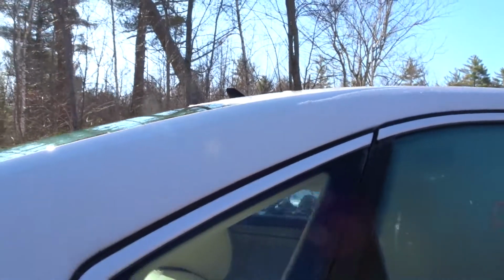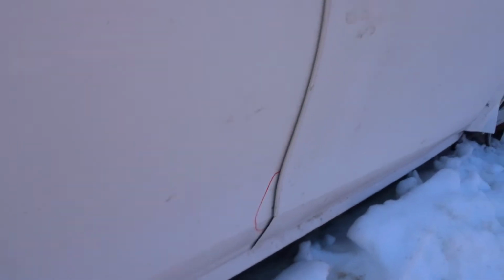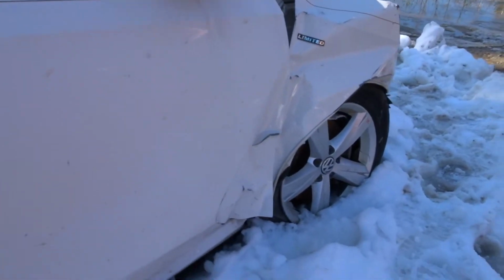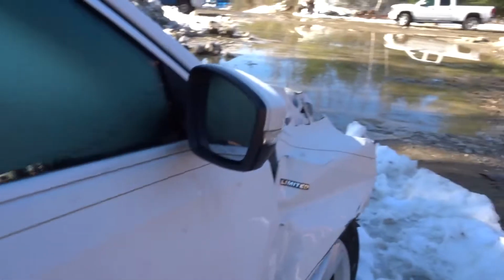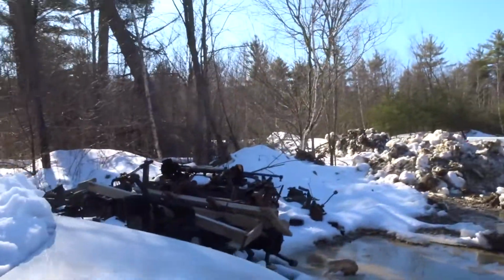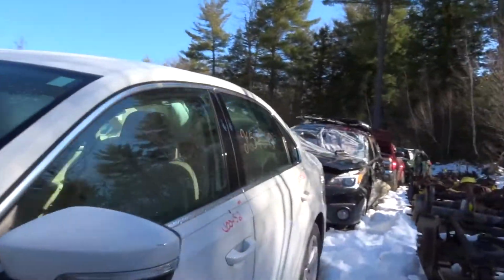Quarter glass on the right side, great shape. Small ping down toward the bottom here on this right rear door, and another where the doors meet. Still in decent shape. Right front door, we're looking at parts. Good glass. Good regulator in there. Good right door mirror as well. Again, it's power, manual folding, body color cover. It's in good shape, though.